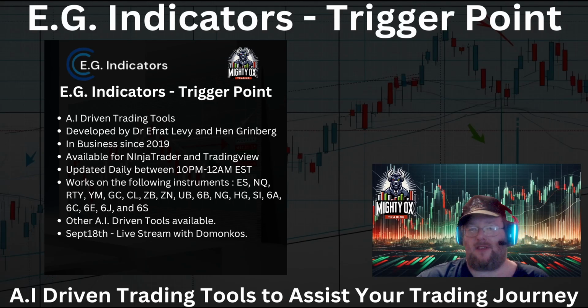The indicators that they have, the Trigger Point indicator, is available for NinjaTrader and TradingView. I've asked about Quant Tower. I've been told that there might be something from Quant Tower coming out that allows people to bridge indicators to NinjaTrader. But right now they have no plans on actually coding for Quant Tower or any of the other Rithmic or whatever platforms. So it's NinjaTrader or TradingView. You can do what I do. I put it on TradingView and then I just use the platforms to enter and exit. All my charting is done on TradingView anyway.